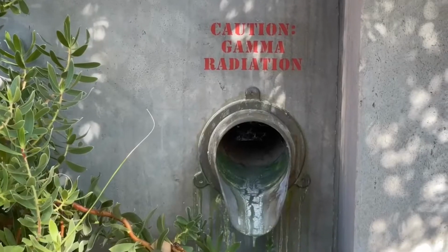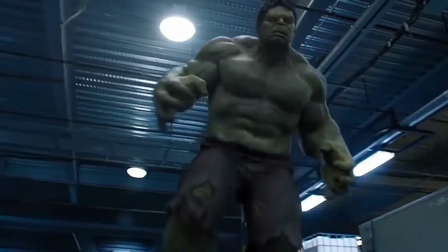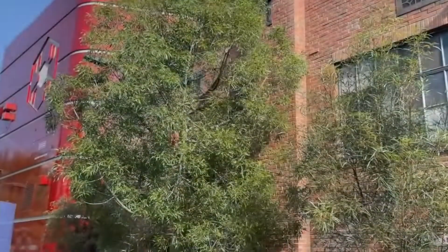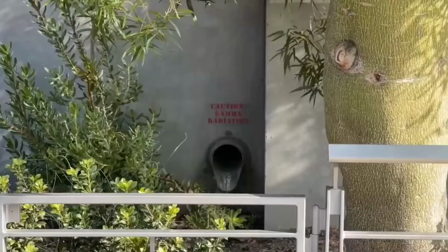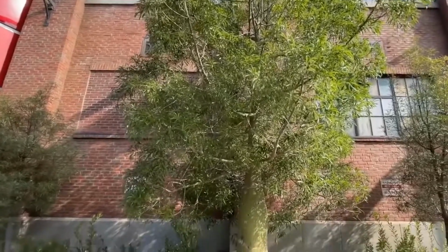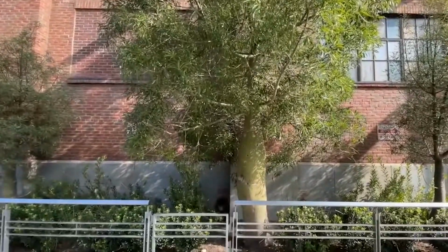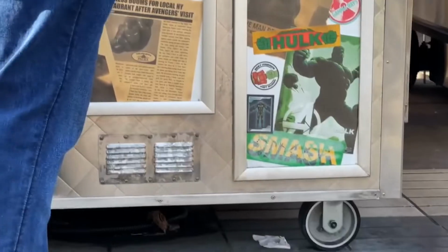Above it, it says, "Caution, gamma radiation." Gamma radiation is what Bruce Banner absorbs, converting him into the Hulk. And it appears that the radiation had the same impact on this tree because that trunk is gigantic. Aside from the tree, the Hulk doesn't have much of a presence in the region. However, if you go to the Shawarma Palace stand, you could discover a handful of tributes to him on the cart.